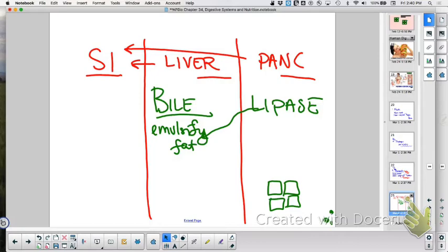Okay, so what bile does is it will take these sections. Did you see that I drew them separately? It takes these sections and breaks them apart from each other. Lipase? No. Bile does that. It emulsifies it, breaks the chunks up, and that increases the surface area.